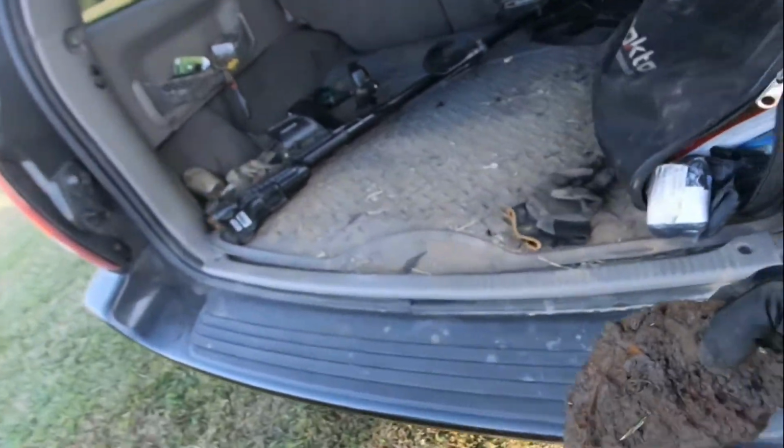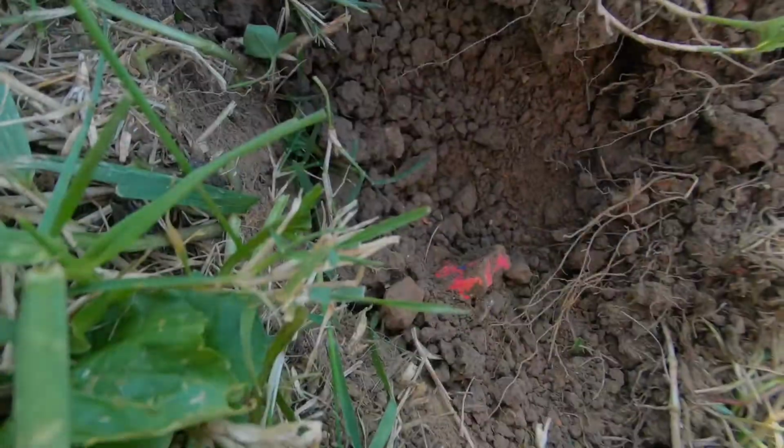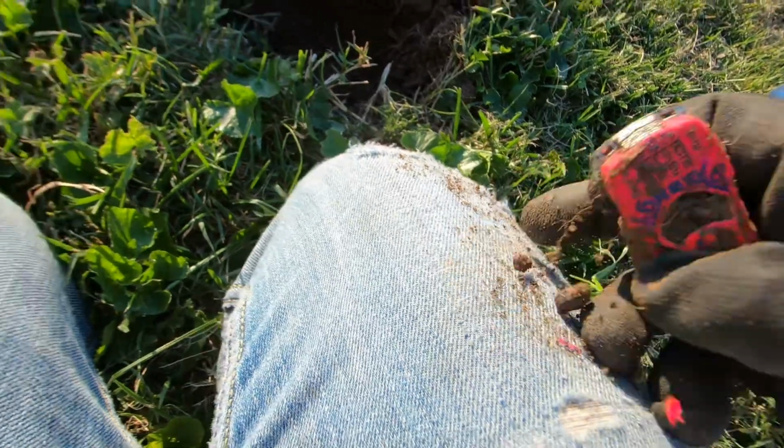Huge, gigantic iron. I'm not carrying it, so I had to bring it back to the truck. Pull tab, yay. Highlight reel is full of race cars.